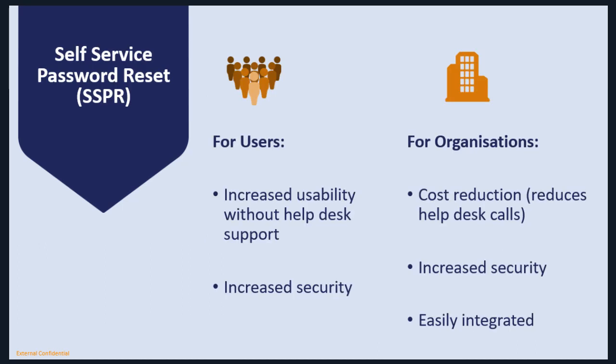So the MIM portal also has the self-service password reset function. It allows users to reset their own password, and it just negates the need to call IT support if they forget their password.